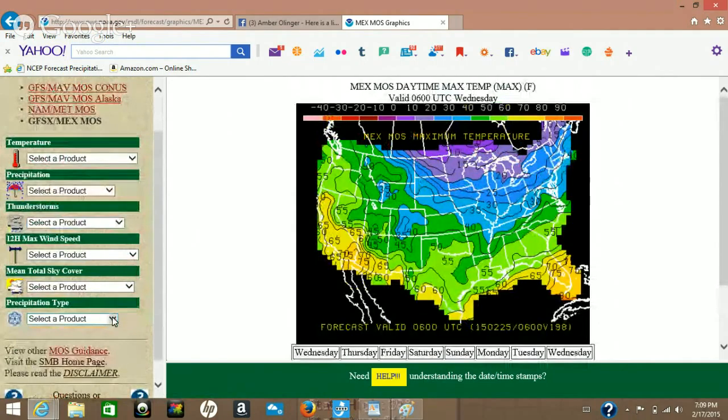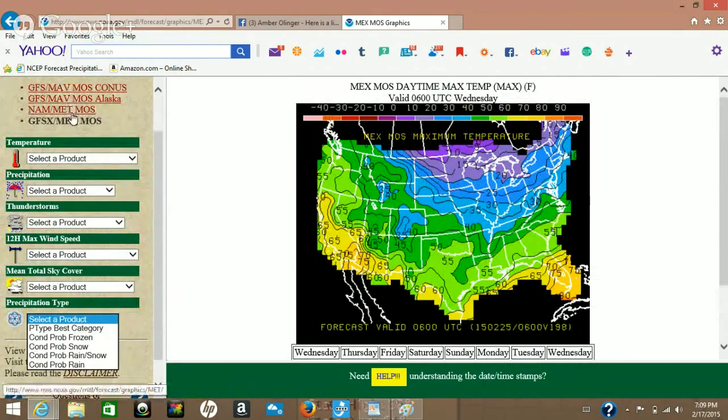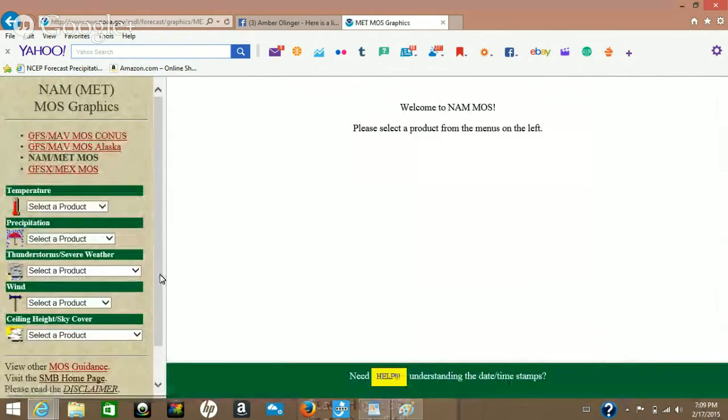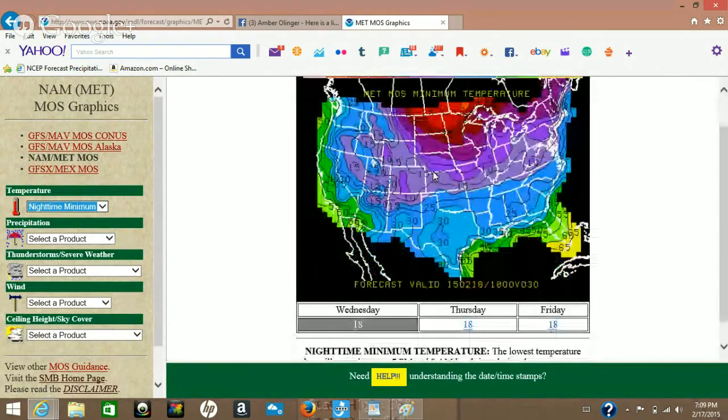Not really going to look at thunderstorm potential. Really, nothing is needed for thunderstorm activity to be looked at. We don't have any active weather concerning thunderstorms. What I would like to look at, though, is the temperatures for the nighttime minimum. That's going to be very important.